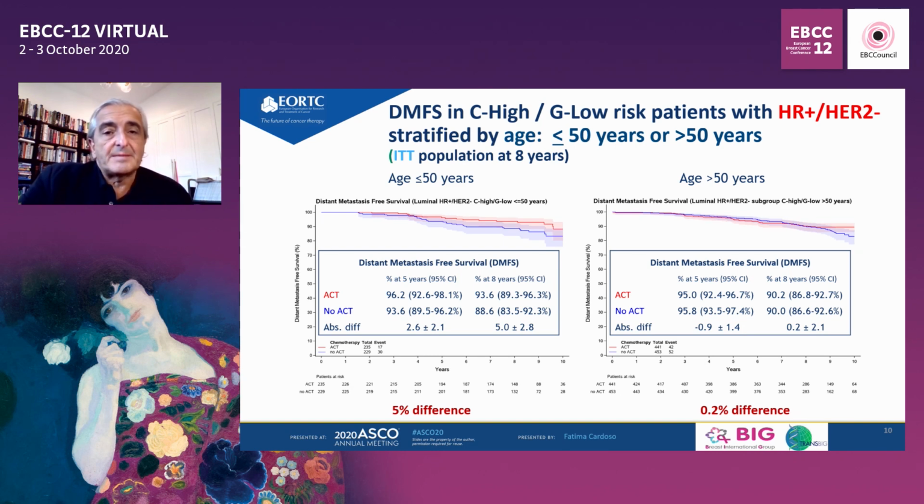clinically high risk but Mammaprint low risk patients. In this case, exclusively hormone receptor positive, HER2 negative patients. On the left, you see the analysis of women 50 years and under, and on the right, women over 50. And as you can see, the entire difference between the chemotherapy and no chemotherapy arms was limited to the under 50 group, where at 8 years, there was indeed a 5% difference.